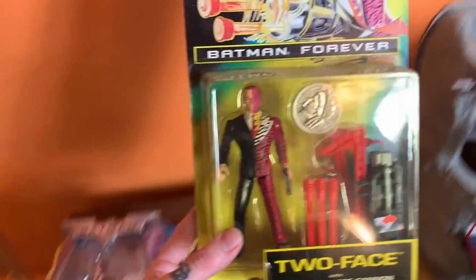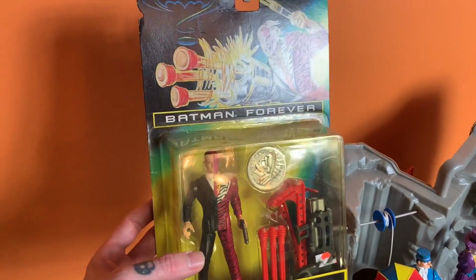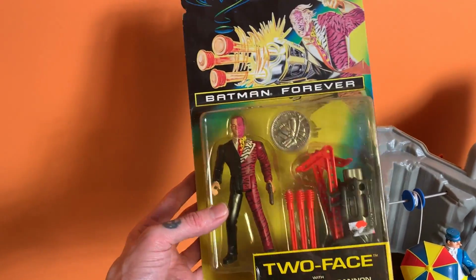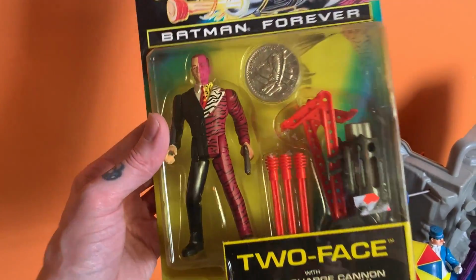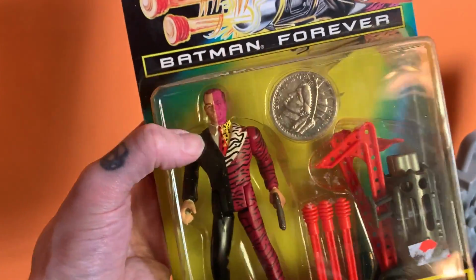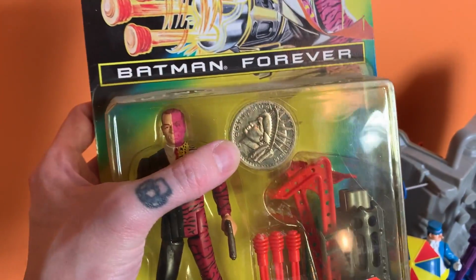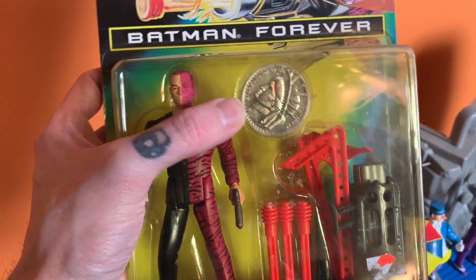The thing is, I'm not a huge in-the-box collector. When I find something and it does turn out to be in a pretty nice box, I feel bad about taking it out of there. So I need to find an opener, or maybe find a better one, and this will be the opener. Because this was one of my favorites as a child. I played with this figure all the time, and the fact that it included this little coin added so much play value to it.